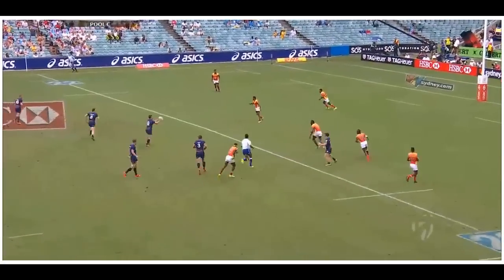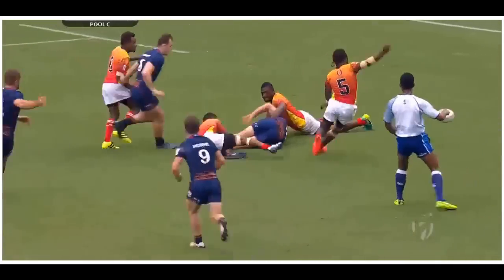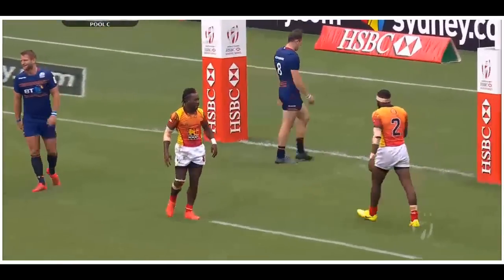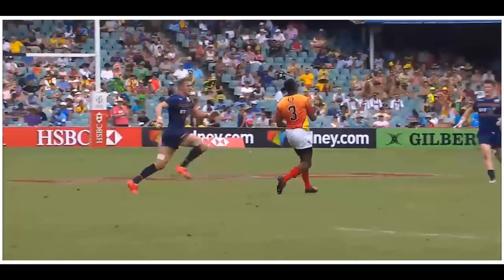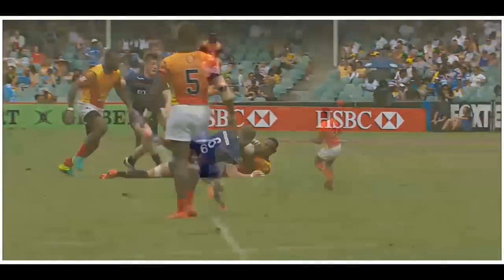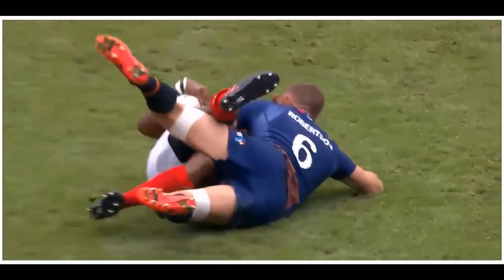Tap and go quickly, Scotland. It's all coming off Robertson's huge hit at the restart. Oh, that's been knocked on. That's poor. Very poor. There's that big hit that you're talking about from Mark Robertson. He had his eyes only on the player that was catching the ball, and poor old Daniel Opper felt the whole 92 Ks.